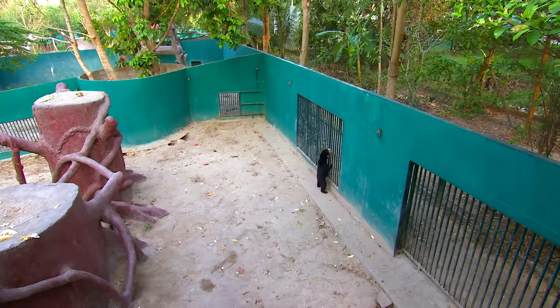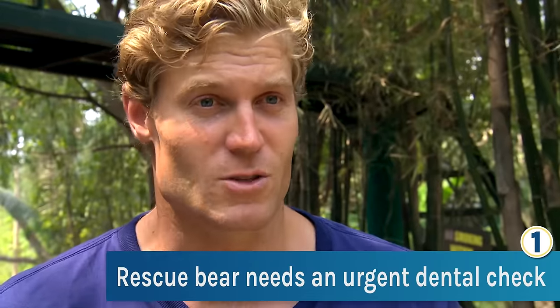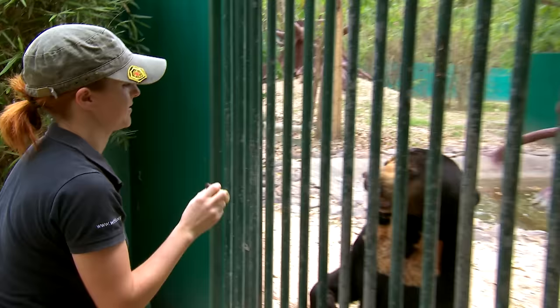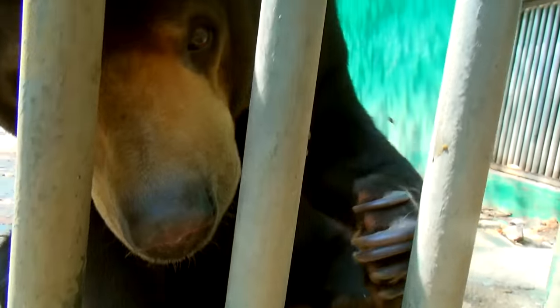And this week's number one. Pepsi has developed a lot of tartar inside her mouth, on the teeth. There's concern they're sore, so my job today is to check them out. Give us a smile. Oh, good girl. Good girl. This is the bear they're talking about. Not so close. She can reach through there.